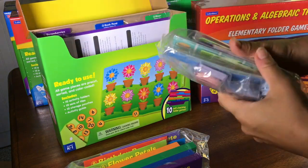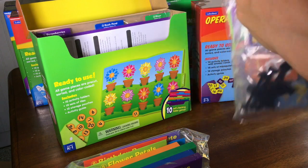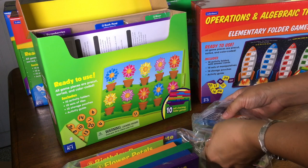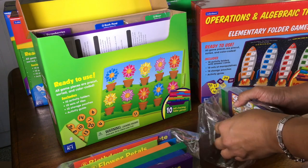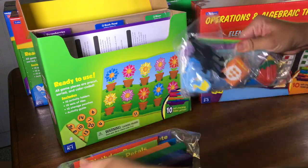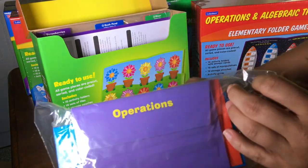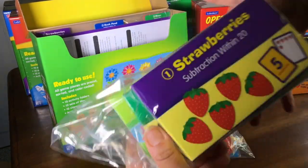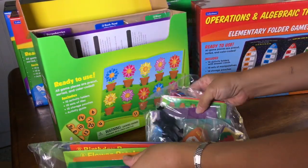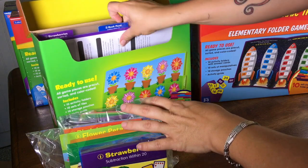So I'm going to have to sit down and spend probably 3 hours putting all of the pieces in the proper envelopes so that when we sit down to do them, they're all ready to go. Otherwise, the pieces are going to get everywhere. But look at how nicely organized they are. I mean, seriously, that makes it so much easier than having to copy and paste these things out of workbooks, which are the other file folder games that I used to have. You had to make them all yourself, laminate, do everything, and it was a real pain.